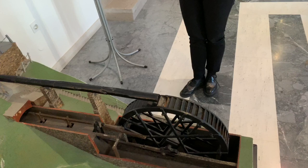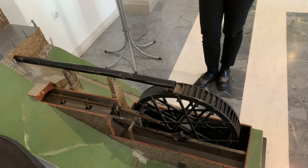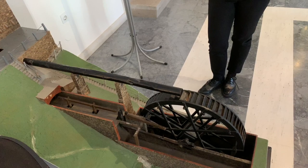Okay. So it just pumped the water out so that they could get to the mercury. Yes, so that the water was out of the way for the miners. There is always water inside, so they had to get it out so that they could dig.